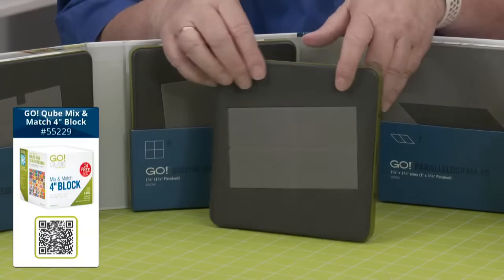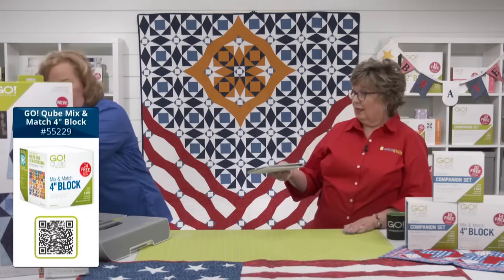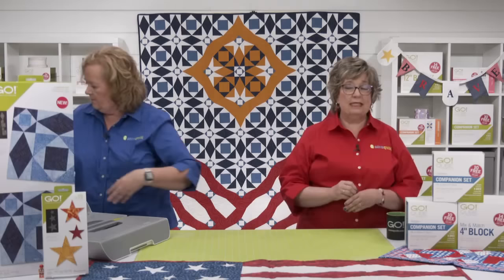There are 4 on this die board. Yes. So again, quilters, all these basic geometric shapes that you would use in all sorts of projects. That's correct. But that's not all. Hang on. Because each cube is going to give you the ability to make more than 72 basic quilt blocks.